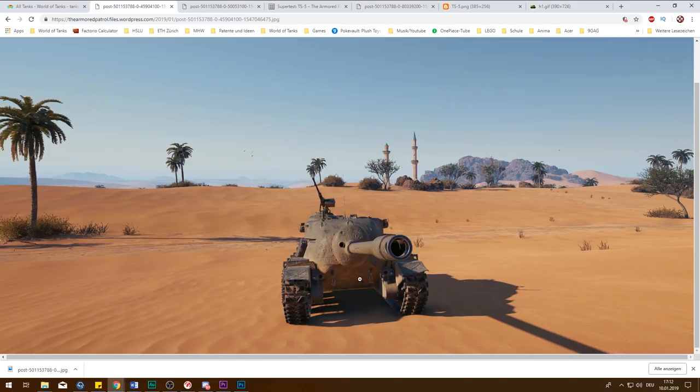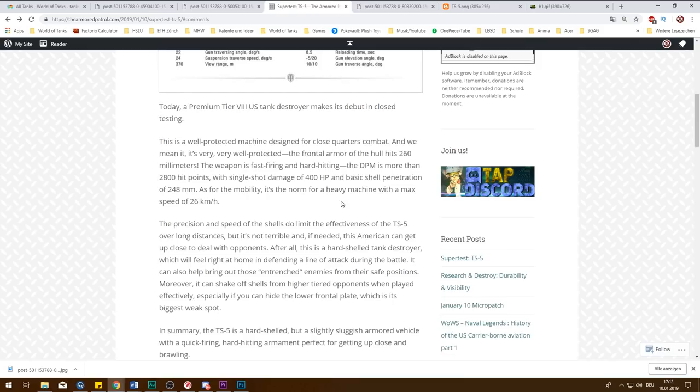Anyway, without further ado, I guess we'll have a look at what Wargaming is going to say about this tank. Today, a premium tier 8 US tank destroyer makes its debut in closed testing. This is a well-protected machine designed for close-quarters combat, and we mean it, it's very, very well-protected. The frontal armor of the hull hits 260mm, the weapon is fast-firing and hard-hitting, the DPM is more than 2,800 hit points, with a single-shot damage of 400 HP, and basic shell penetration of 248mm. As for the mobility, it's a norm for heavy machines with a max speed of 26 km/h.